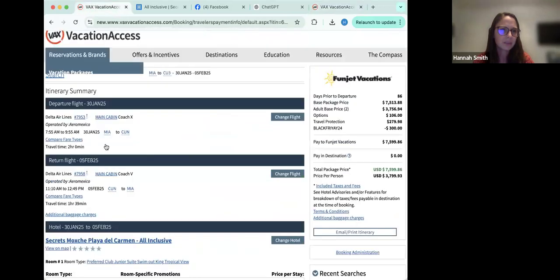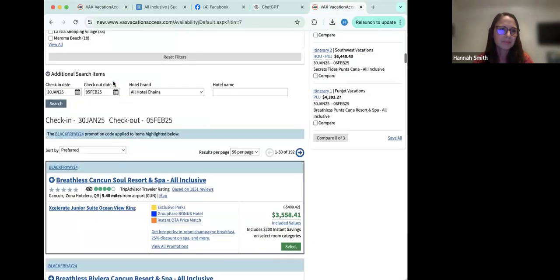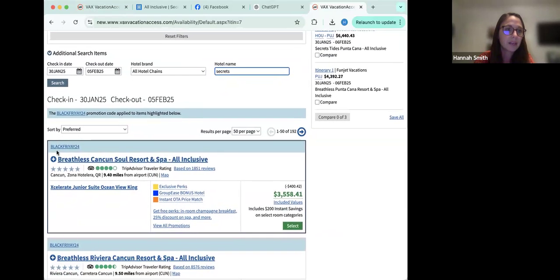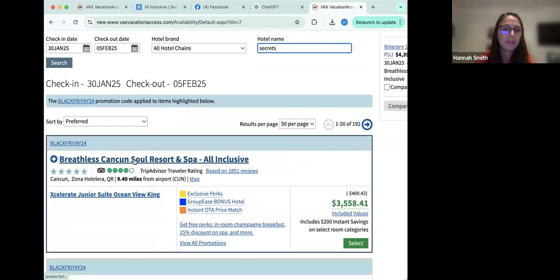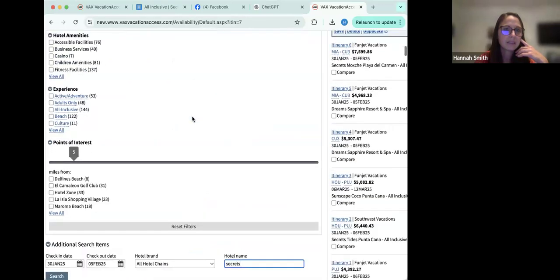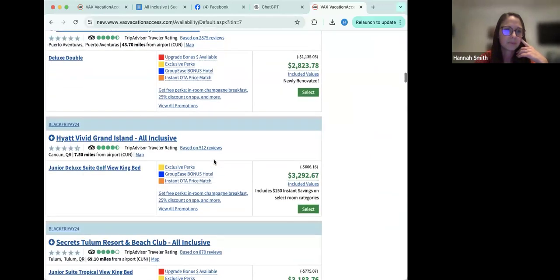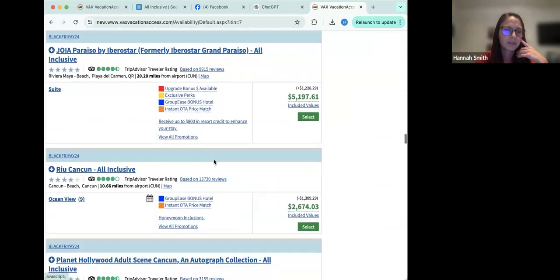Let me make sure I'm doing the right one. Secrets Mokshe, I'm probably not saying that right. There's actually a lot on here of Black Friday options. See this little tab at the top where it says Black Friday 24? All those are going to have some amount of a discount, so keep an eye out for those while you're booking for clients the next couple weeks. Why is that one not coming up? I'm just going to scroll. Secrets.